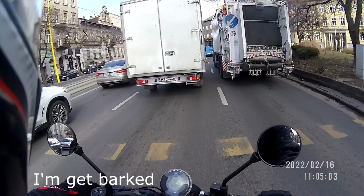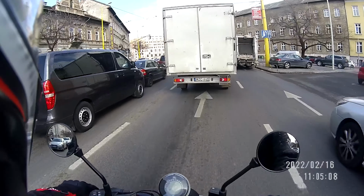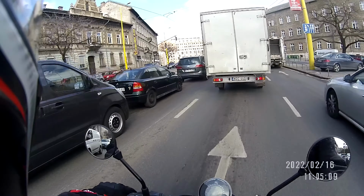The 125 is very slim and light. Easy to filter with it between the cars.